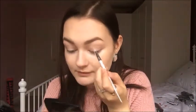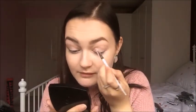So far there's a bit of fallout, but not too much. It's quite good, and the pigment is really good. It's not showing up on camera, but in real life, I can tell a difference between my eyelids. One has definitely got a purple colour on it.